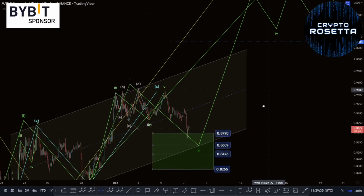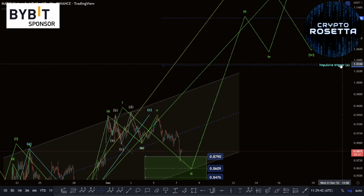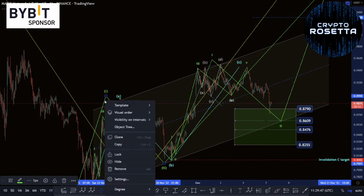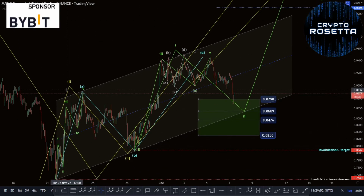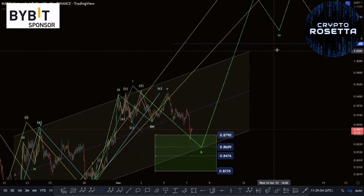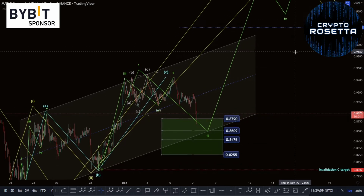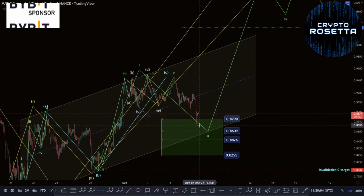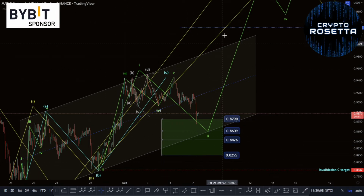For the time being, like I said, this first impulsive trigger will be this 1189 area. This impulsive trigger here is off of this green. Actually, if I just change the color here, let me make this one yellow so it's easier to understand. So this yellow impulsive trigger is this one here. So let's change that to yellow too. Actually, there we go. So this would be the impulsive trigger of this, but because we've had this structure develop here, for this to become an impulse, we would need this to become impulsive first.